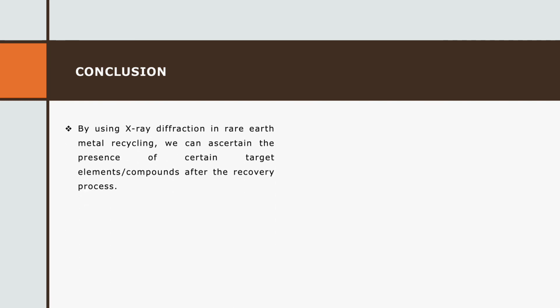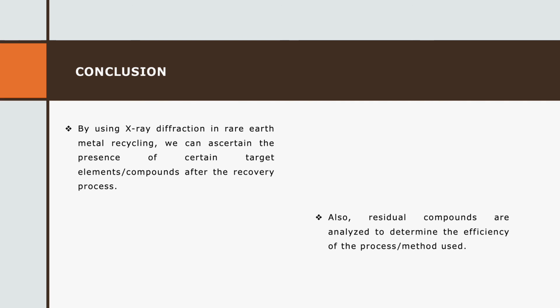By using X-ray diffraction in rare earth metals recycling, we can ascertain the presence of certain target elements or compounds after the recovery process. Also, residual compounds are analyzed to determine the efficiency of the process or method used.